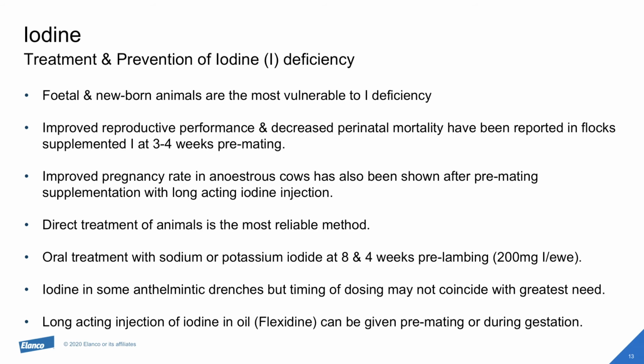Soluble chemical forms of iodine are often included in anthelmintic drenches, but the timing of iodine supplementation needs to be strategic, using the appropriate product and accommodating the animal's biology. Be aware that for mineralized anthelmintic drenches, the preferred time for parasite control might not coincide with the optimal time for a trace element supplement.